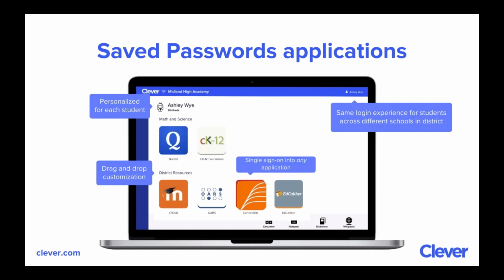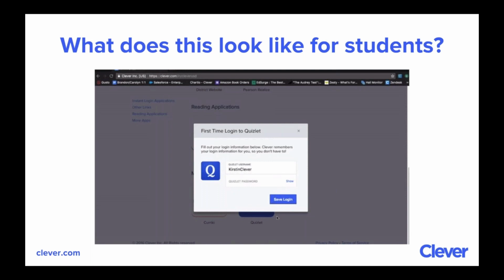Safe Passwords applications essentially came to be because we wanted the Clever portal to be a home for all of your learning applications, including apps that haven't yet partnered with Clever. So we essentially will vault student credentials and teacher credentials to log those users in when they click on the app from inside their Clever portal. I can show you a little bit about what that looks like.